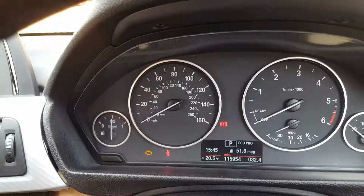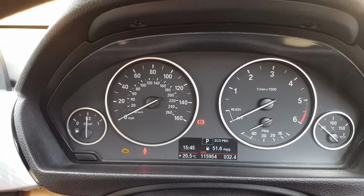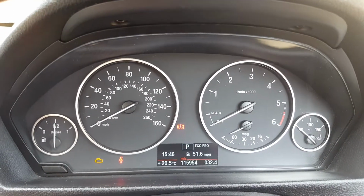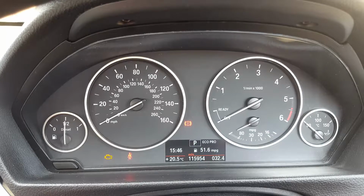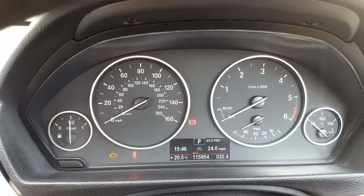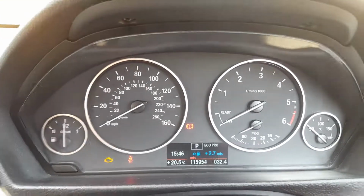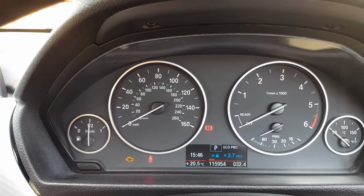Which converted to liters, you're gonna get maybe 5.4 liters per 100 kilometers, which for a 2-liter engine and a 2-ton car, a heavy car like this BMW, I think the consumption is just outstanding. So I'm very pleased with the consumption. And I drive, not aggressive, I drive sporty. Most of the time I drive in Eco Pro for saving fuel, but I drive sporty as well, for having fun.